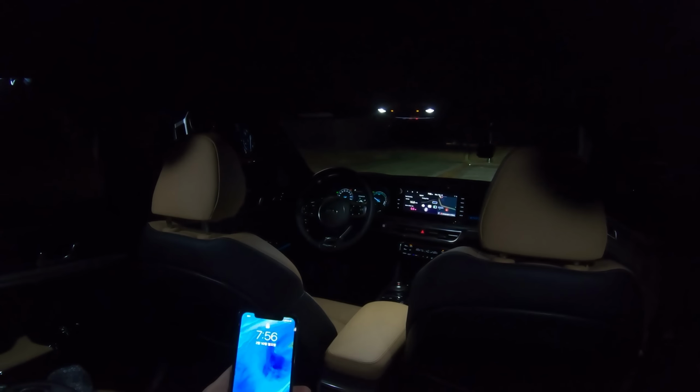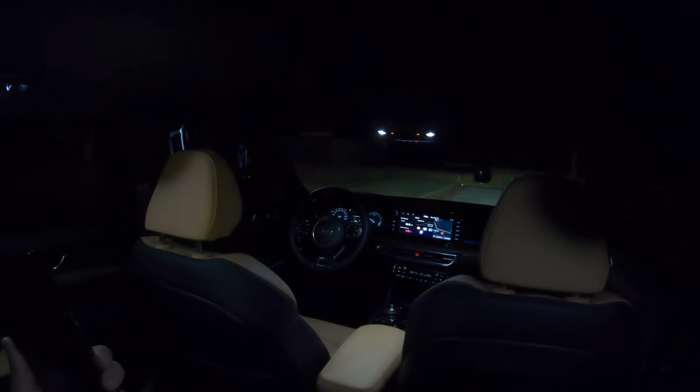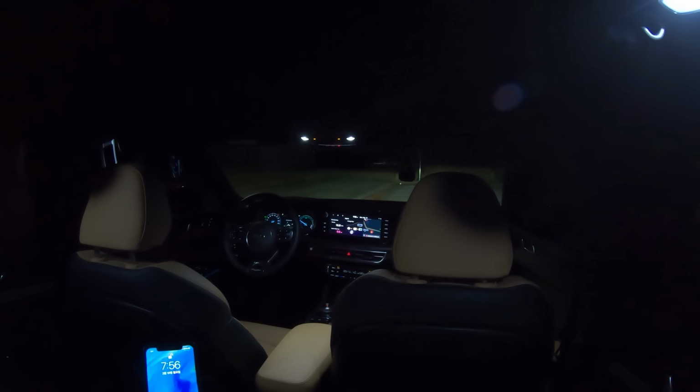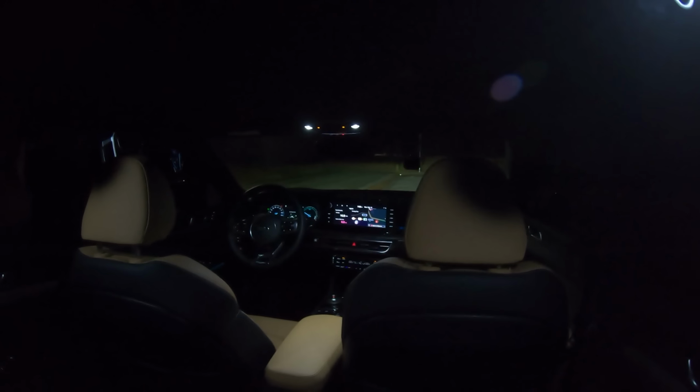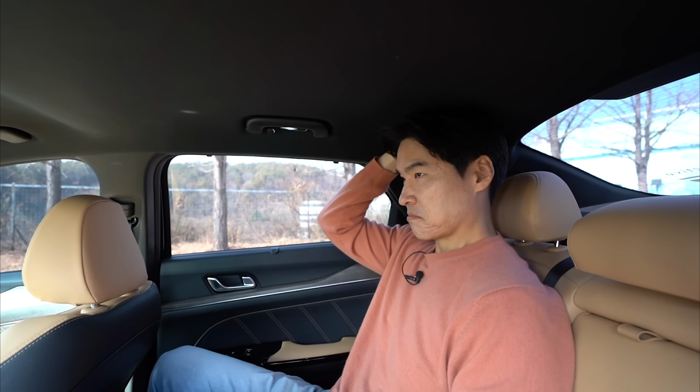You know I'm about 6'2", and just like I told you, there's no panoramic roof on the top because there's a solar roof. I was a little bit worried about the headroom, but it's not that bad. Considering I'm 6'2", my head is not touching, but my hair is brushing against the ceiling. It's not so bad.